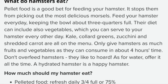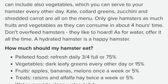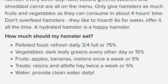Don't overfeed hamsters. They like to hoard. As for water, offer it all the time. A hydrated hamster is a happy hamster. So, yes, very watery vegetables like cucumber, for example, get rotten really quickly. So you have to make sure they eat it quickly. Don't just leave it in the cage all day until they wake up and take it.